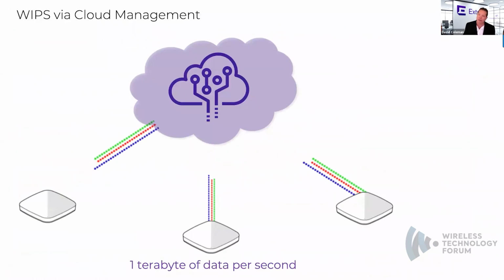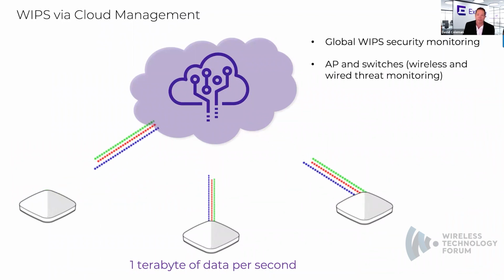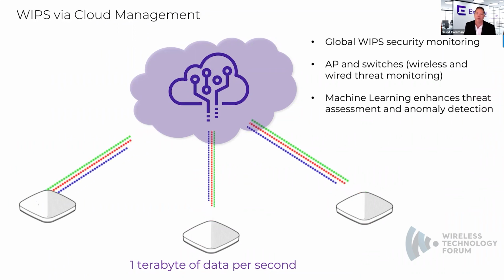And cloud really changes the game. Cloud changes the game because you have global monitoring of WIPS devices. You have APs and switches that provide wireless and wired threat monitoring from the cloud, from that single pane of glass. But the most important thing is the data: being able to access all the data and providing machine learning threat enhancements and anomaly detection. My company, we take in 1 terabyte of data per second.